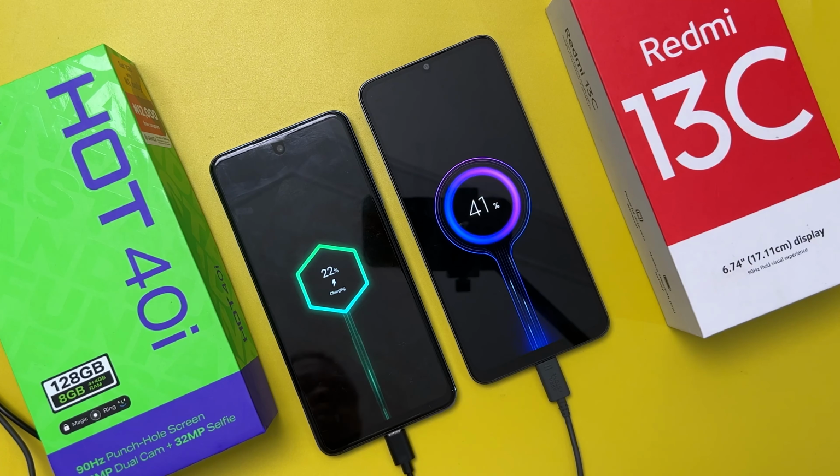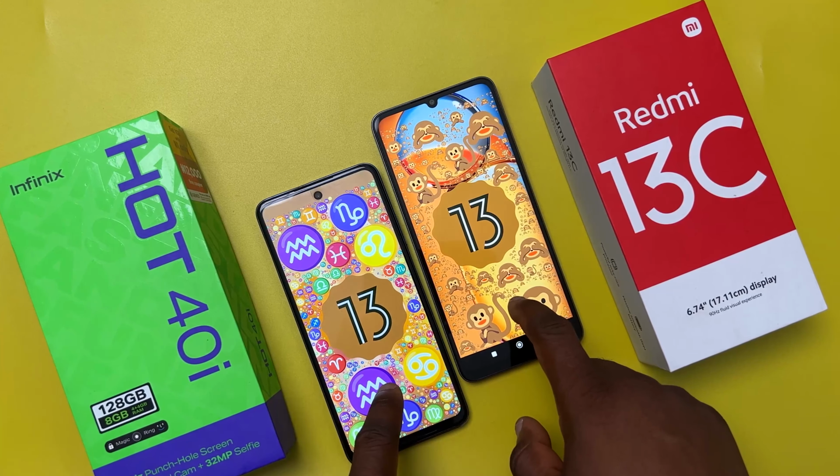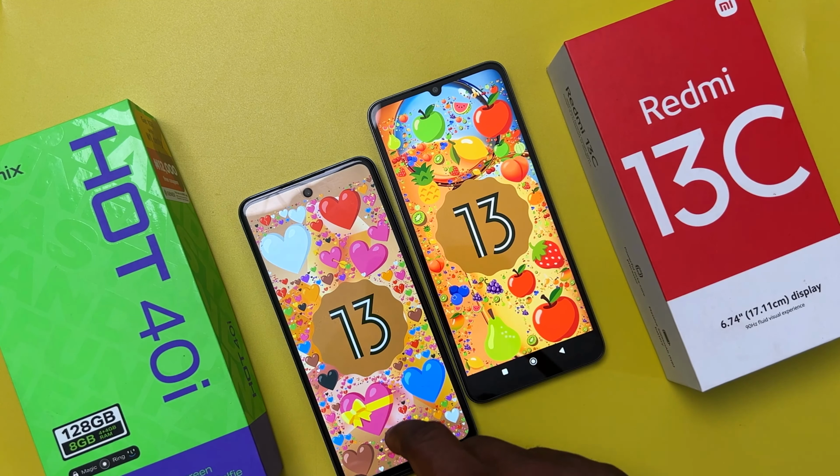But when it comes to battery, they are both the same. They both have the same 5000 mAh battery. They both support up to 18 watt fast charging. However, when it comes to Android updates, I just feel the Redmi 13c will also be slightly better. That's because you stand a better chance of getting Android 14 when compared to the Infinix Hot 40i, which I'm 100% sure will not be getting any further Android update.